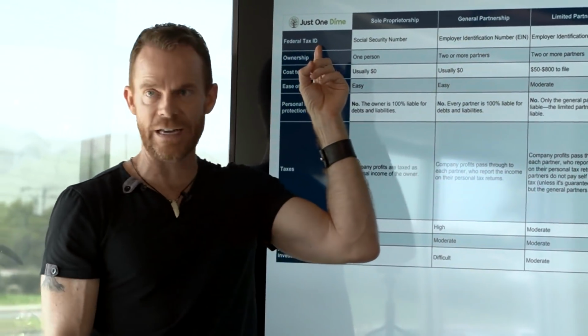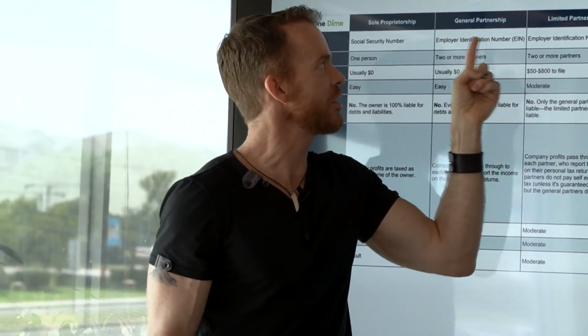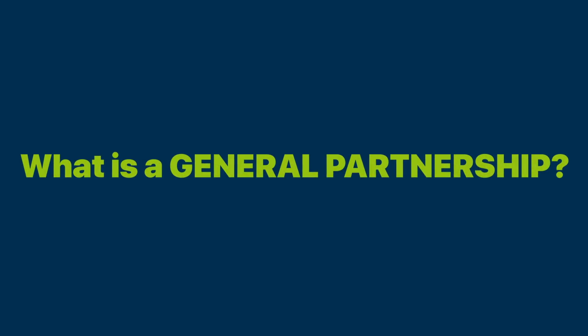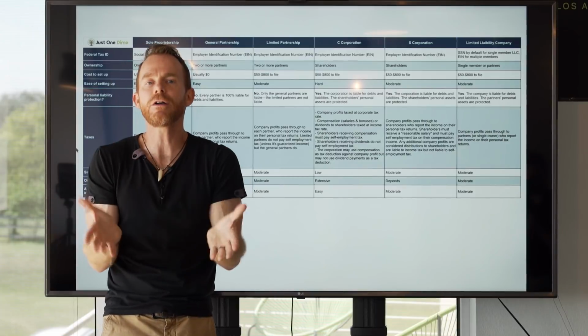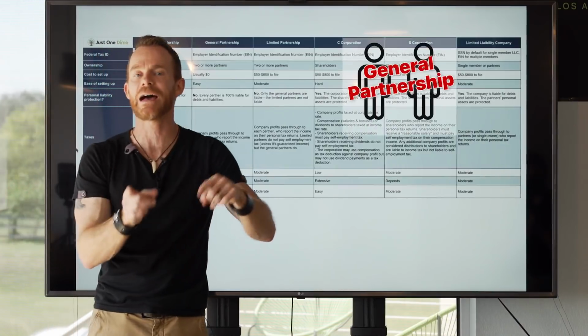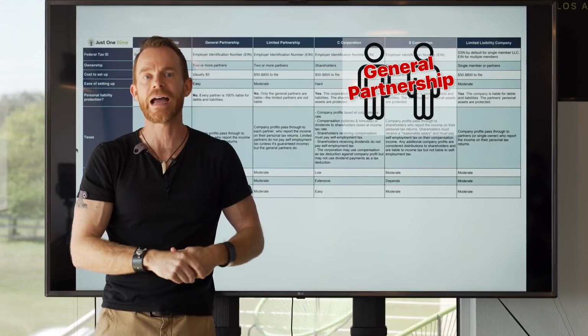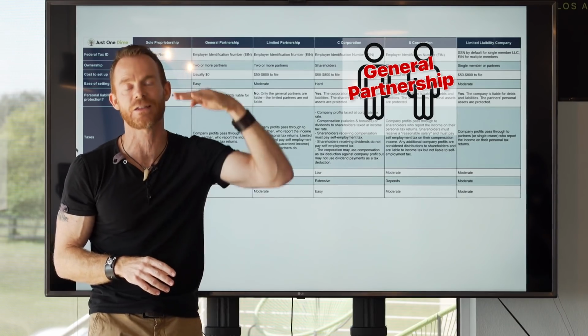So we have a federal tax ID: a Social Security number if you're a sole proprietorship, an employer identification number if you are a general partnership. Sole proprietorship is just where you start doing business. A partnership is like if Lucy Pickleberry and Bobby McGee get together and say, hey, let's together sell lemonade. By default, they're called a general partnership. They don't have to do anything with the state. They don't have to file for anything except one thing, and that is an EIN. And that's not at the state level, that is at the federal level. Because if they're a general partnership, that's one company.